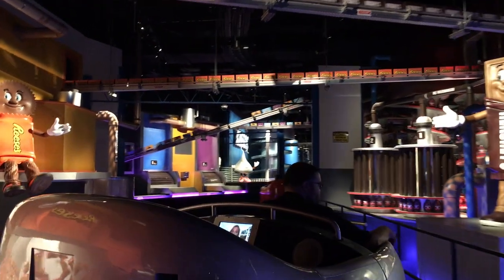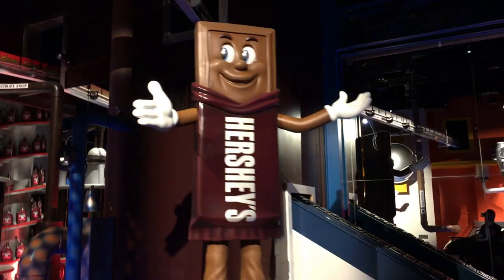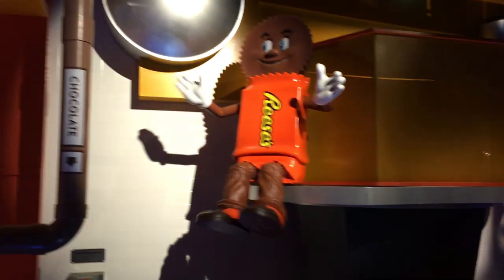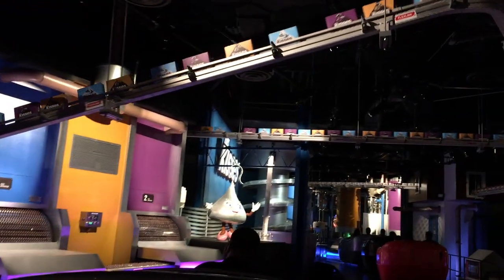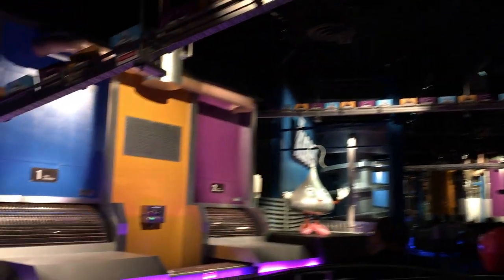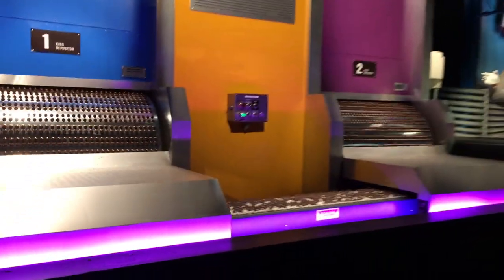All of that fresh, delicious Hershey's chocolate goodness is finally ready to be packaged. Like Hershey's milk chocolate, special dark bars. Hey, don't forget about Reese's peanut butter cups, my personal favorite. Aw, thanks, Alex. That's so sweet.